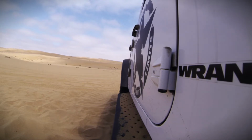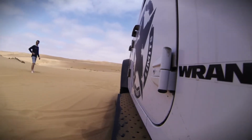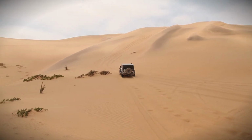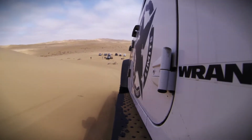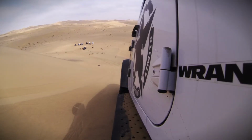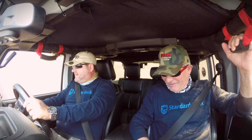With the gears now correctly selected, they have another go. Even with more oomph and revs, the Wrangler still doesn't make it. But Jean has an idea for his kids.